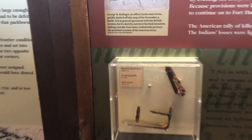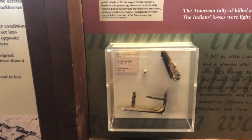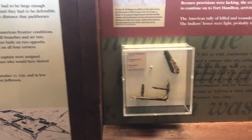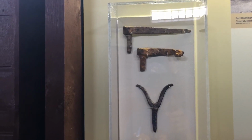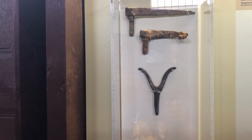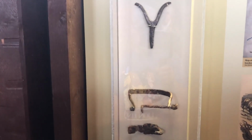The Indians look like that. Musket butt shot, folding knife, like a pocket knife, and a butt plate. What? It's like it's a folding knife. You said something else. And then here they have some hinge bolts, windlass rope guide, door latches, window sash weights, and forged spike nails.